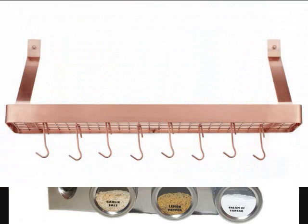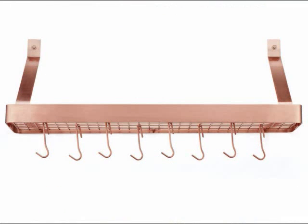4. A hanging pot rack for your most used pots and pans. Make some room in your kitchen cabinets by actually taking advantage of all the dead space above you. Just by transferring your most used pots and pans to a hanging rack, you'll save yourself a lot of wiggle room. Plus, it looks really nice.